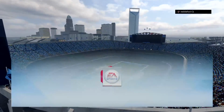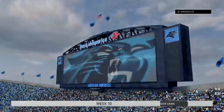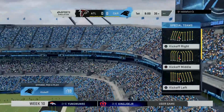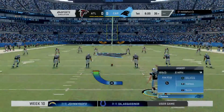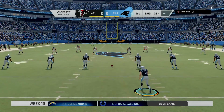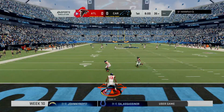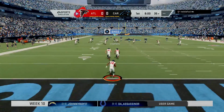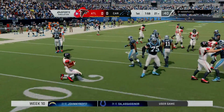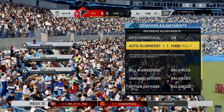EA Sports coverage of the NFL finds us at Bank of America Stadium in Uptown Charlotte. The scene a few moments ago, here it is. It's unlike any other in sport as both teams made their way out of the tunnel. These folks are fired up as their guys are ready to do battle between the Atlanta Falcons and the Carolina Panthers. Fielded about a yard deep. And he's able to get it across the 20, but not by much, as he's marked down at the 21-yard line.